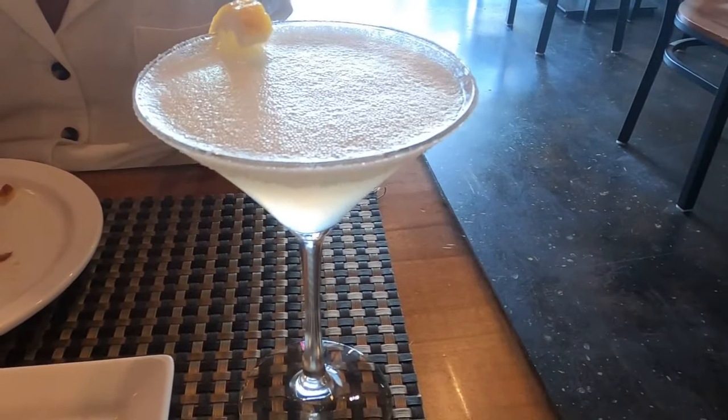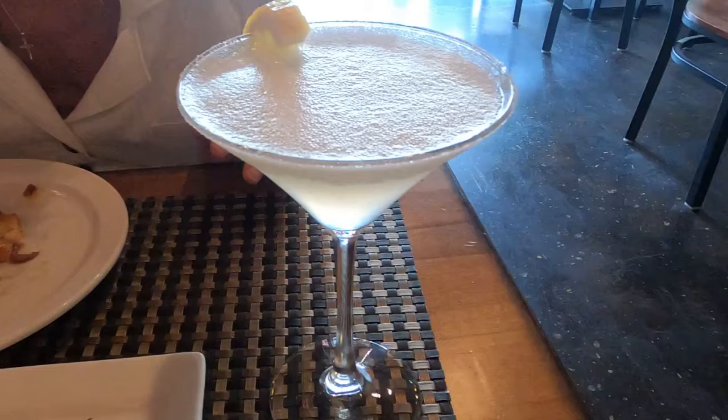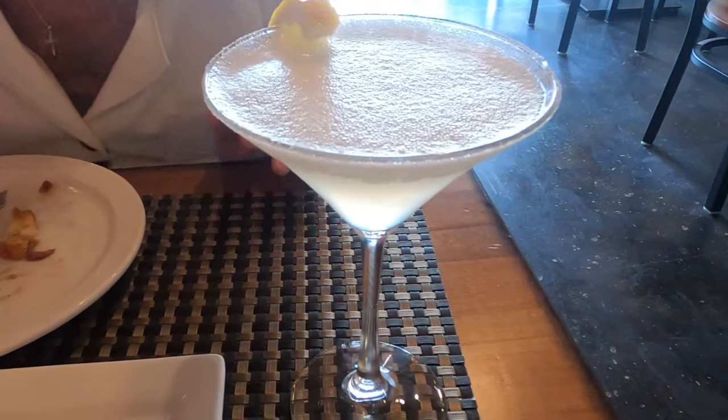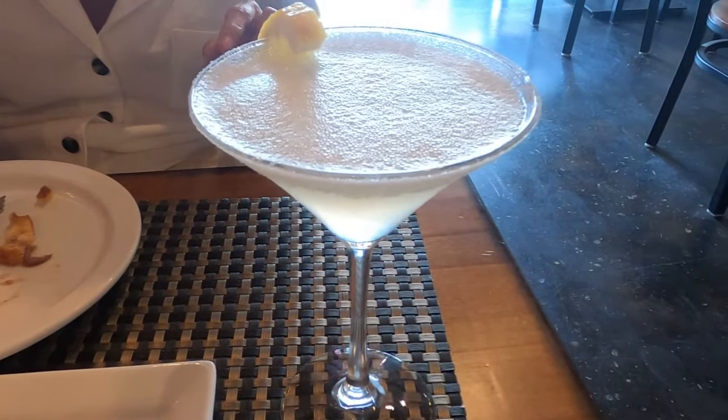We started off our meal with a couple of cocktails, my wife with one of her favorites, a lemon drop. And she let me try some of it too. Had a nice sugary rim, but the thing I appreciated the most was it wasn't too sweet. Some lemon drops taste like lemon candy and are very cloying, but this one was very smooth and refreshing.